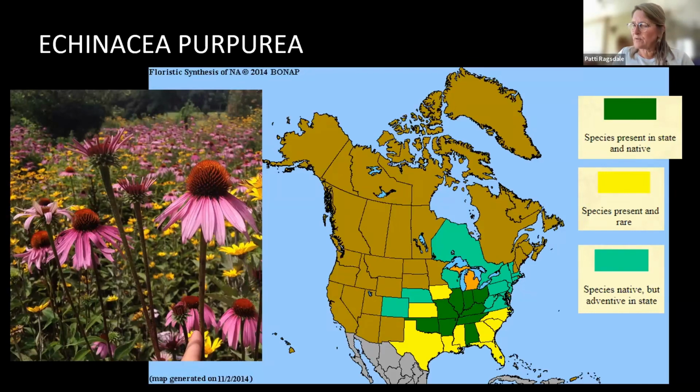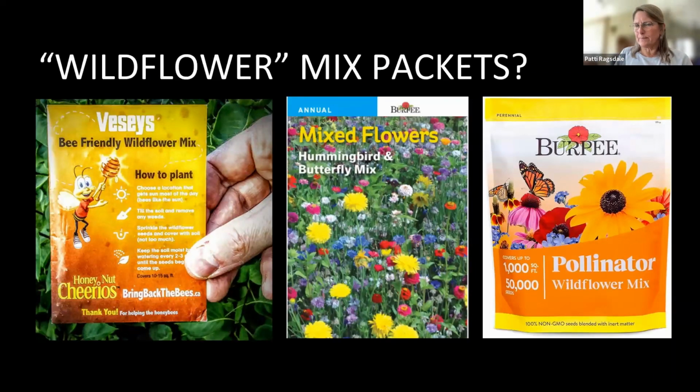Okay, so let's move on to wildflowers as opposed to native plants. And what does that mean? So some of these wildflower mixes contain a lot of things like zinnias, the one in the middle, right? Even though they say it's for hummingbirds and butterflies, it will actually support all of those things with nectar and pollen. They're awesome. These guys don't always have native species in them. So knowing kind of what some of those species are is helpful.